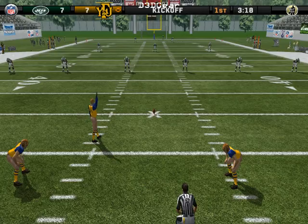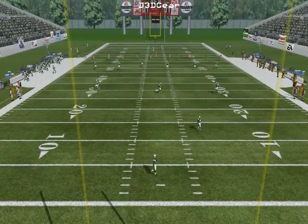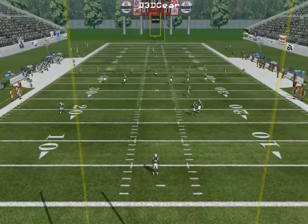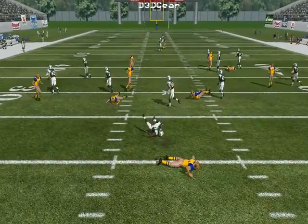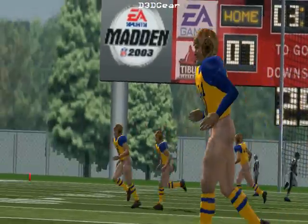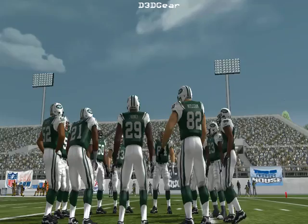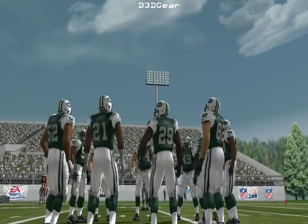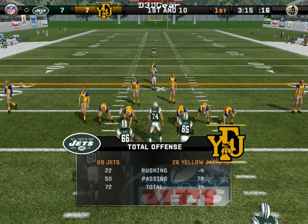Number 21 will be kicking off, from the four. In their last possession, they did a great job moving the ball through the air on their way to the end zone. You'd expect to see the same thing here until the defense proves they can defend against the pass. Ball on their own 22. Start the drive at the 22-yard line.